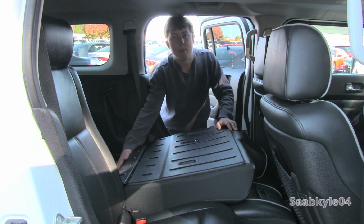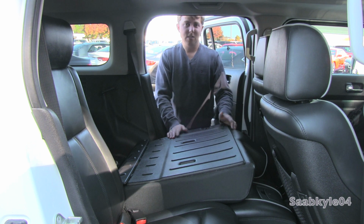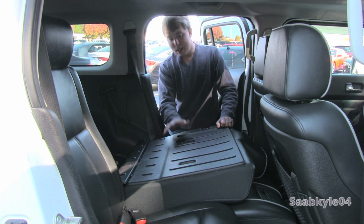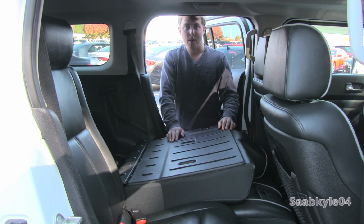I mean, there's a pretty big dip right here that goes into the back, but with the vehicle's packaging, the suspension and everything like that, it's not too bad and it's definitely usable. You have some nice hard plastic here, and I know it's funny saying nice hard plastic, but it protects the seat backs, allows you an all-weather space, so you don't have to worry about getting mud anywhere or anything like that while traveling.